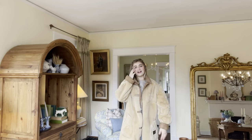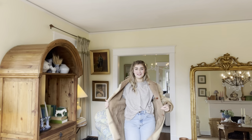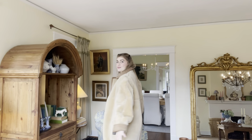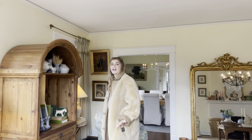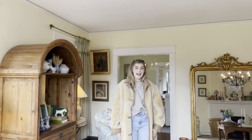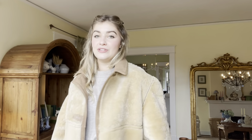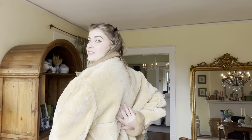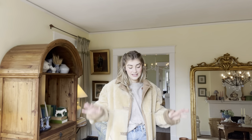So I'm trying to put my hands in the pockets, and that's the sad part, is that I can't put my hands in the pockets because the pockets are reversed. But what do you guys think? I think it's really cool. I'm debating whether or not to take off this little tag right here, if it gives it away too much that it's an inside out coat, because I feel like besides that, it really doesn't look inside out. It looks pretty normal. It definitely could have been made this way. And that stitch across the back right here, you see that in coats all the time. So anyways, I feel like it could definitely be worn this way. Let me know what you guys think.